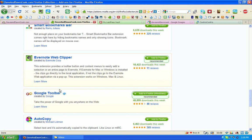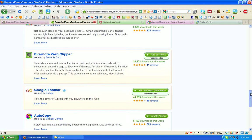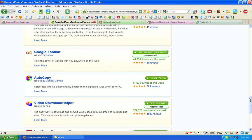Your Google toolbar, I mean, if you guys are using Google, you got to get your Google toolbar going. I just closed it down to give you a little more functionality here at the top, so it's not hiding everything. This one right here is Video Download Helper. If I'm on a page and it's a video, I can download that video and convert web videos, hundreds like YouTube and other things, as you can see.